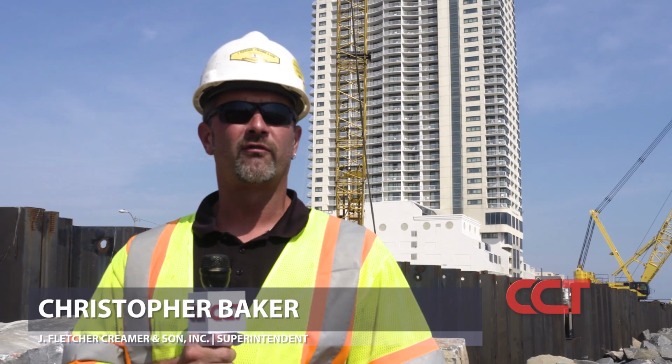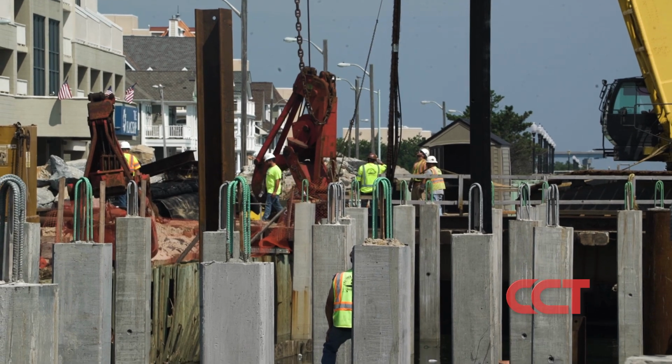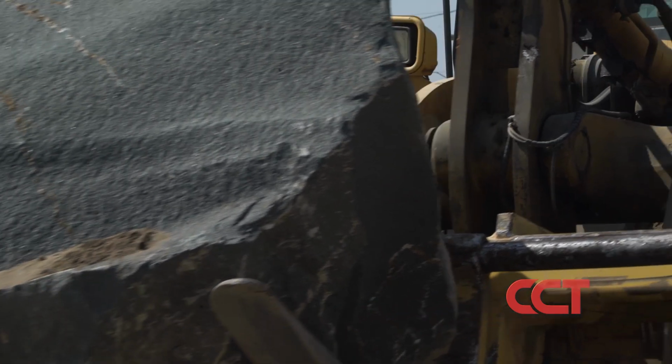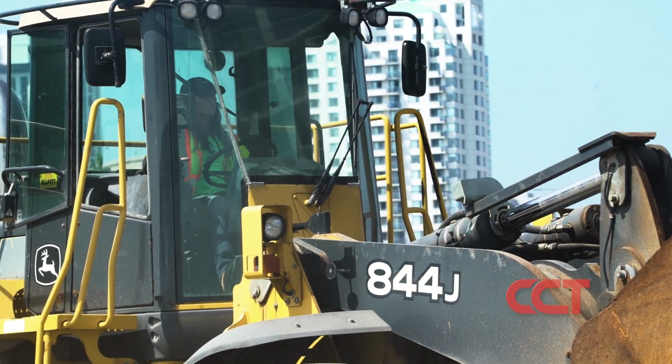We have an all-union workforce. We go anywhere from 10 up to 40. Currently, we have about 8 carpenters on site, 7 dock builders, 8 operators. So it varies, but everybody's out here doing their thing.